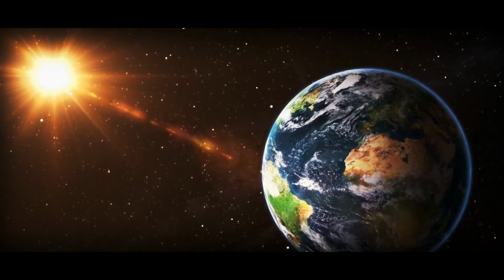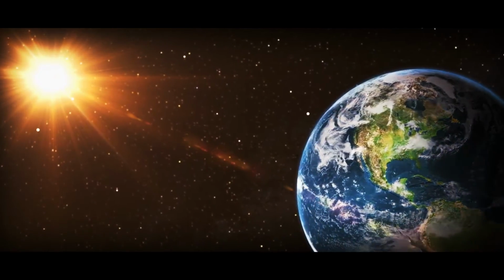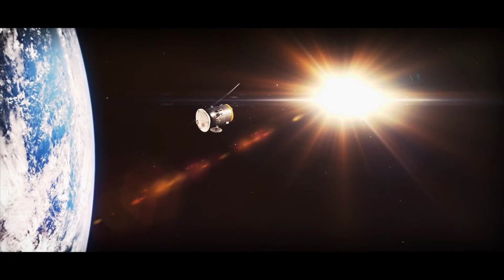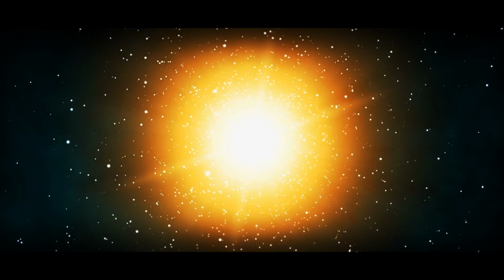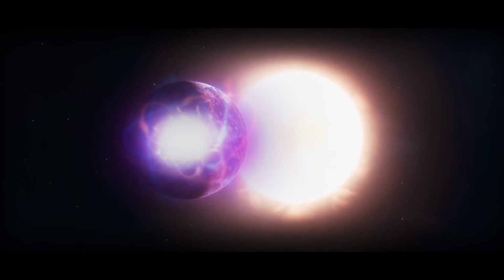If you place anything outside of the Earth's atmosphere and expose it to direct sunlight, the sun will heat it to about 250 degrees Fahrenheit. Objects in outer space that surround our planet and don't receive sunlight directly are at 50 degrees Fahrenheit. The temperature is like this because there are molecules that escape our atmosphere, so the sun heats them.